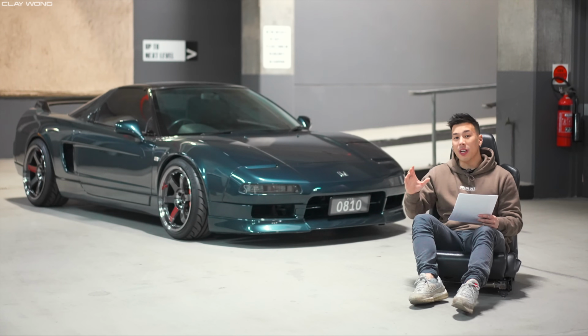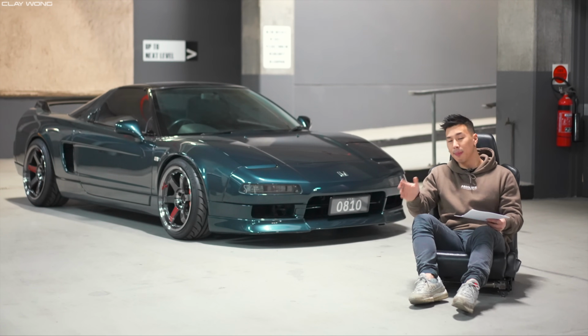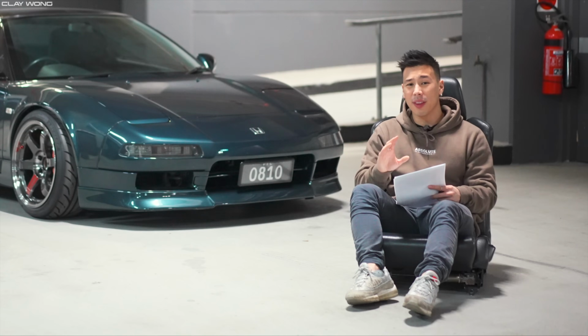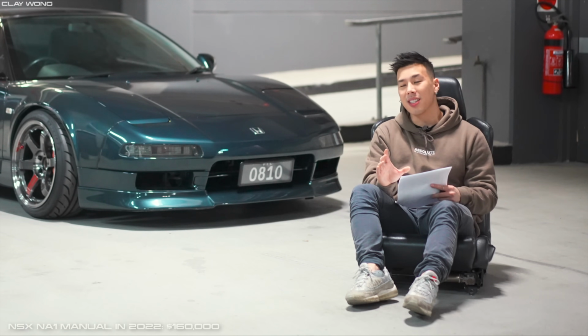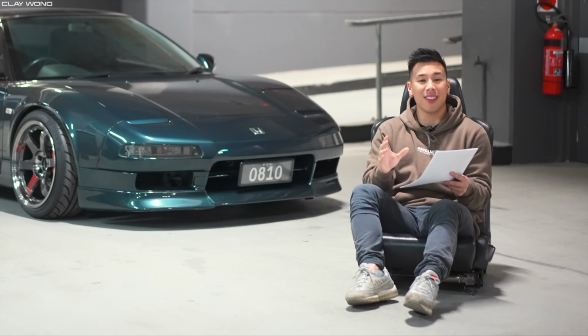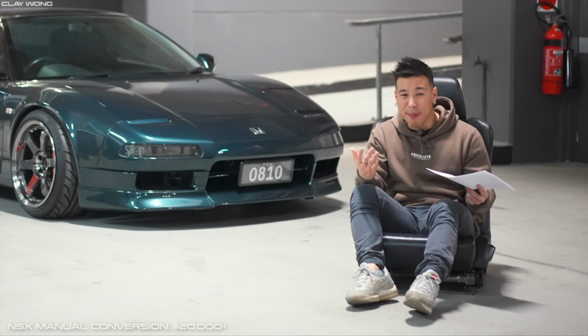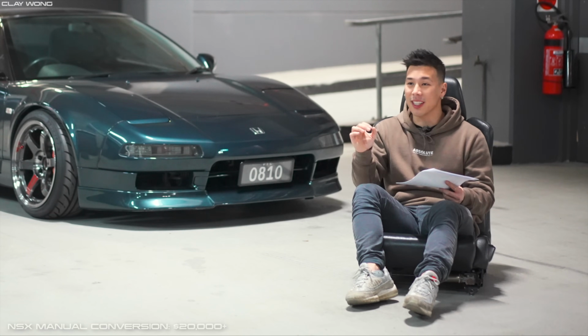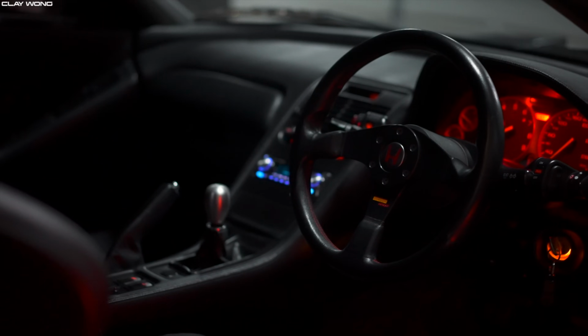This is a factory manual NSX, so honestly, to pick one up here in Australia, in similar condition, is probably around the 160 mark today. If you do get an automatic, it's about 10 to 20% cheaper. A manual conversion today is about 20 to 30 grand for just the parts and the labor. Really, it's a lot of money, and to get things done right, it is a little bit costly. A factory manual will always be worth a little bit more.